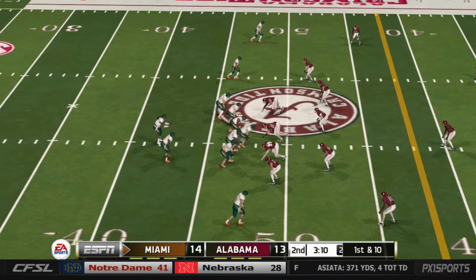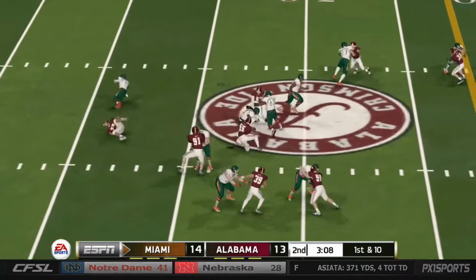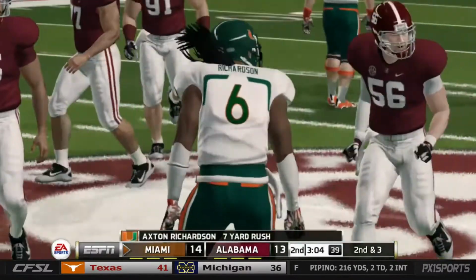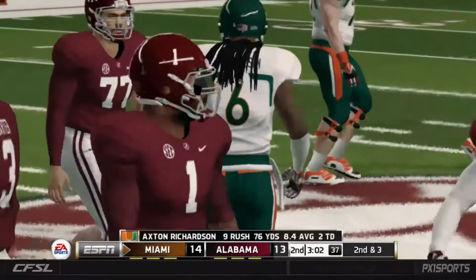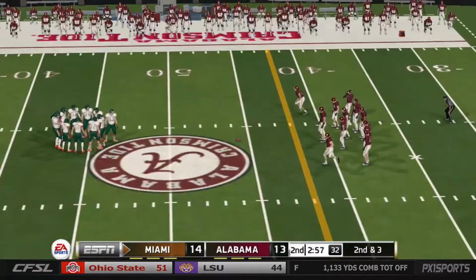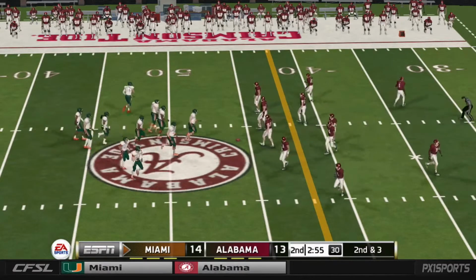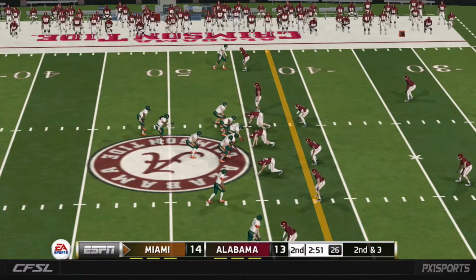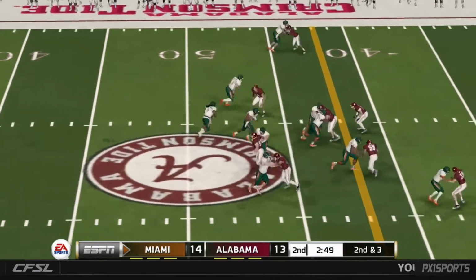First and 10 here, and just short of midfield. They play fake it on the option to Carter or to Duncan, and Richardson picks up 7 more to add to his total. Already up to 76 rushing yards here in the first half for Axel Richardson. 14-13, Miami leads. Time running out here in the first half.